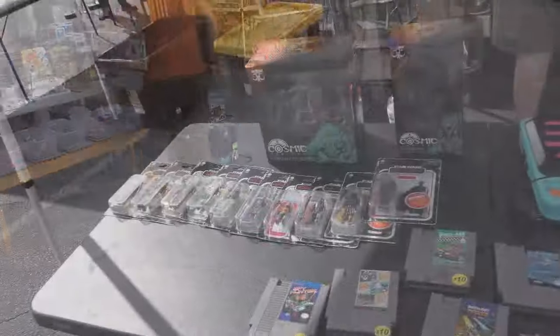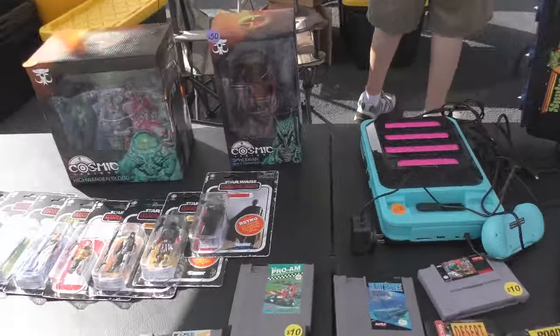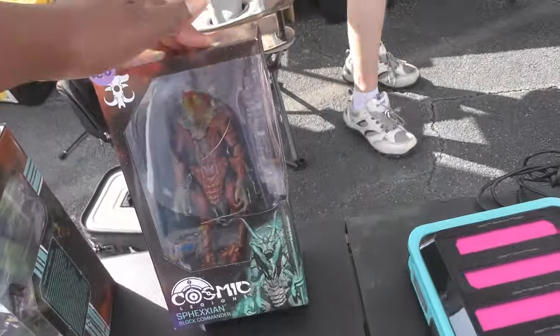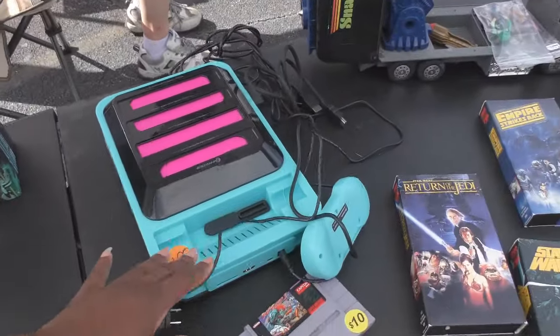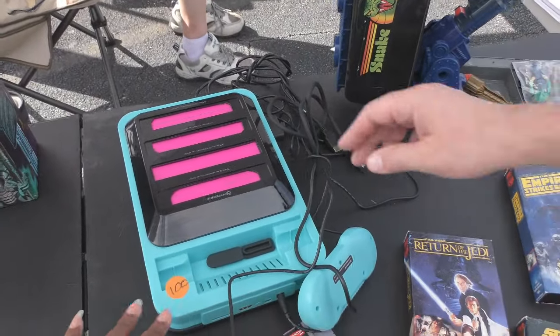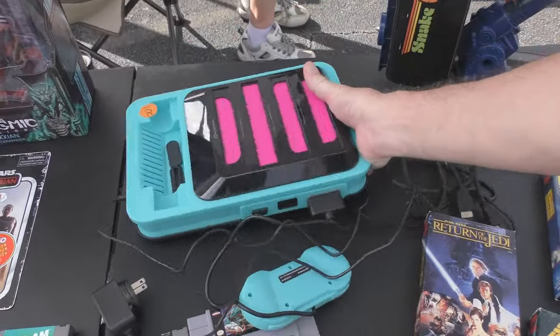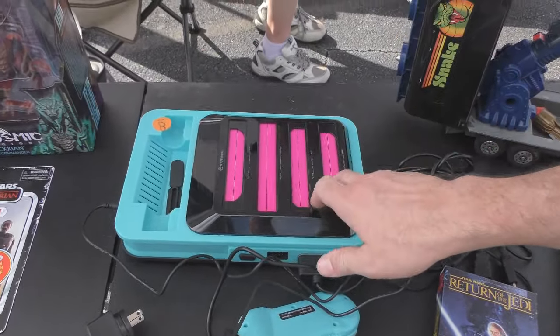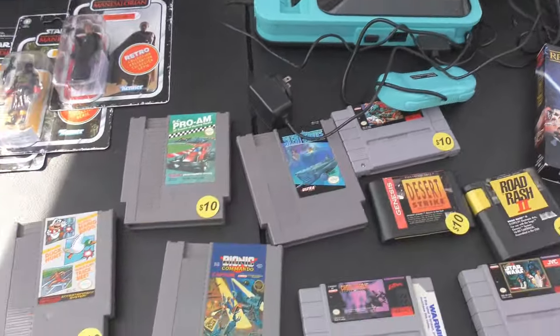Yeah, I got the Bullet King. And this is the Cosmic Legion we see a lot. So you can get an idea of size and box. I don't know what that's about. This looks like a video game. But you can see it's for different games, different size cartridges for like Super NES, regular NES, Genesis, and so on. I was pointing this out.